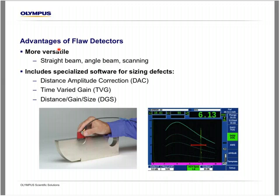reflector. With thickness gauging, it's typically straight beam types of inspection, and we're measuring the time of flight to the back surface of the material. So this corresponds to the total thickness of the material. Whereas with a flaw detector, a lot of times they're measuring to a defect or a void, so they can locate the distance to the flaw from the surface of the material.